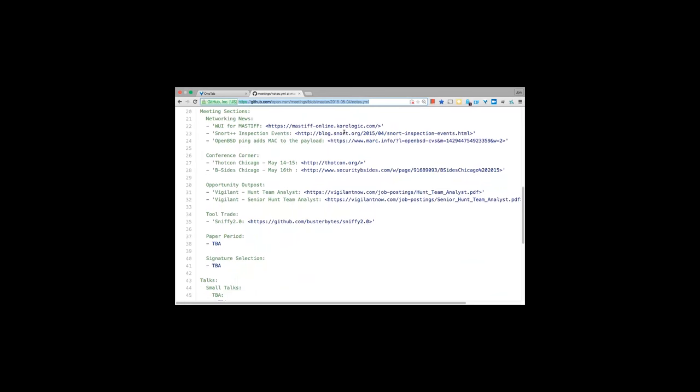Next up, we're going to go into the meeting sections for the news items. So let's scroll down here. One item we have up today is this tool called Massive. It's a static code analyzer for malware, written by the guys at CoreLogic, and they just came out with a web user interface for it. So you can check it out here. We'll quickly open it up as a brief demo.